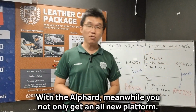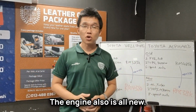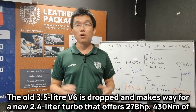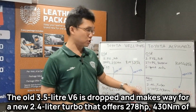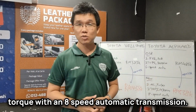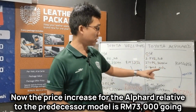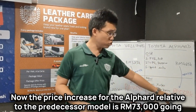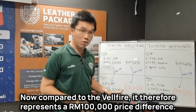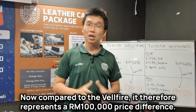With the Alphard, meanwhile, you not only get an all-new platform, the engine also is all new. The old 3.5 liter V6 is dropped and makes way for a new 2.4 liter turbo that offers 278 horsepower, 430 Newton meters of torque with an 8-speed automatic transmission. Now, the price increase for the Alphard relative to the predecessor model is 73,000 ringgit, going to the road at 538,000 without insurance. Compared to the Vellfire, it therefore represents a 100,000 ringgit price difference.